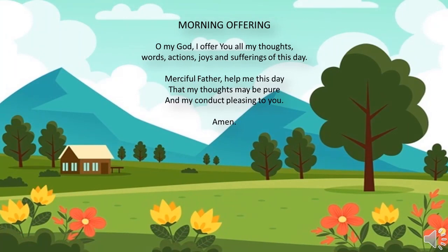Let us say the morning offering. Oh my God, I offer you all my thoughts, words, actions, joys, and sufferings of this day. Merciful Father, help me this day that my thoughts may be pure and my conduct pleasing to you. Amen.